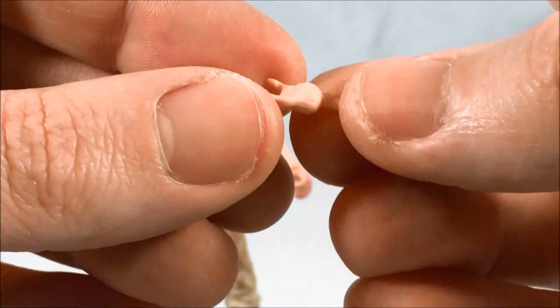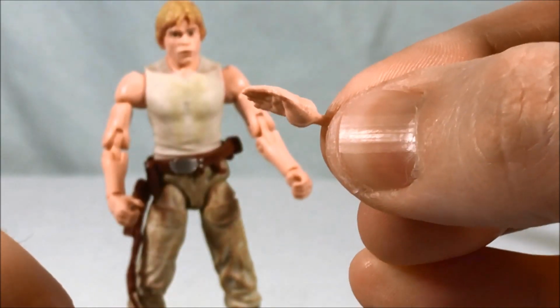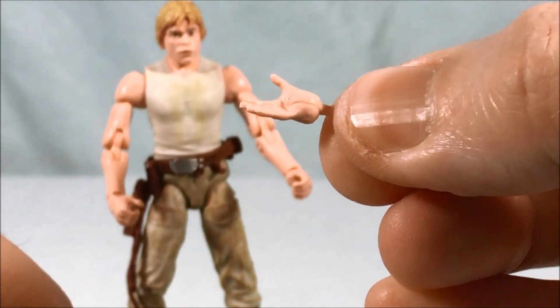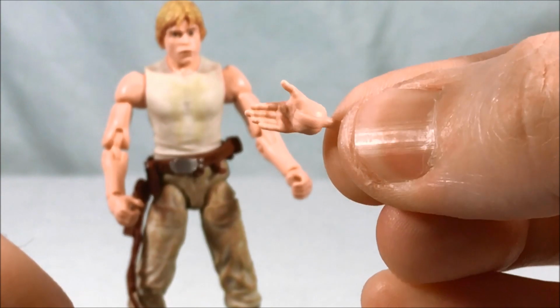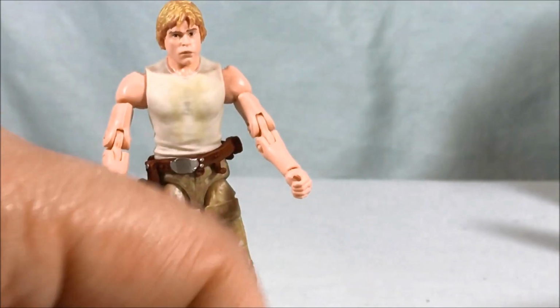Look how weird that looks, thinking that's the palm of his hand, and he's got a weird tumor there in the palm of his hand. I would get that checked out. That's some Popeye level stuff right there. I don't know what's going on with that.